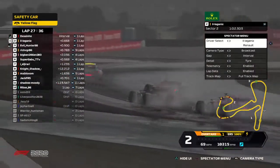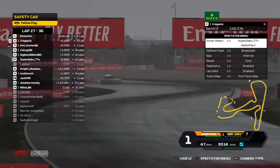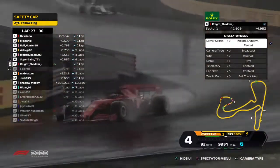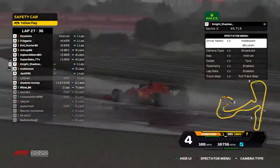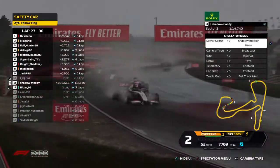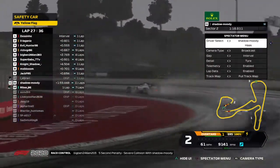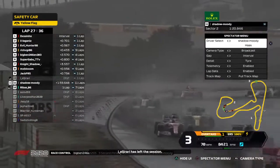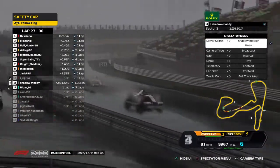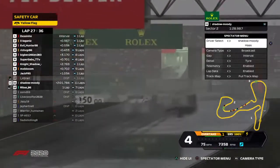I mentioned Jim Clark earlier, 4 wins in the Netherlands. He's one of 18 drivers to win here, and El Girari is out of the race. What's happened to him? I'm not too sure what has happened to that Alfa Romeo, but El Girari has gone out of this race by some way or other. I can't see his car anywhere.